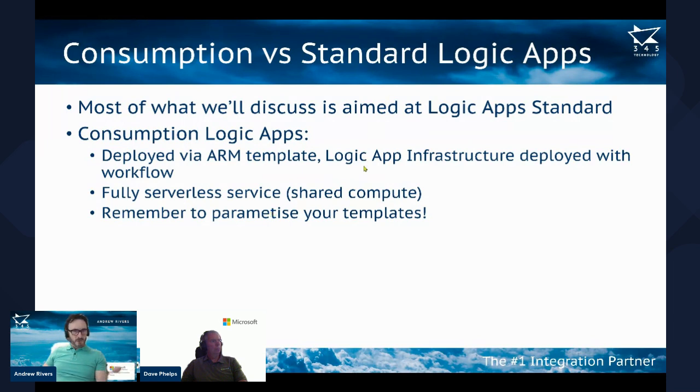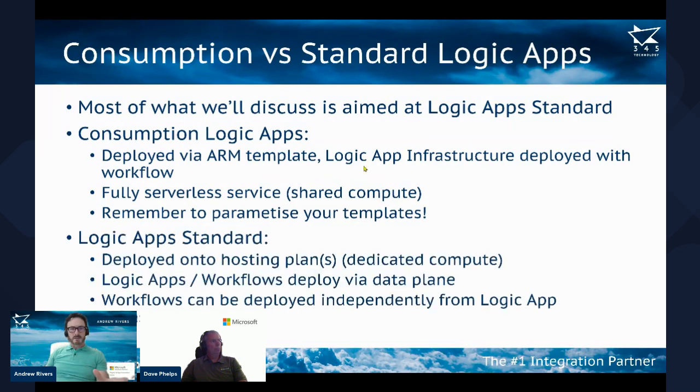That's just a bit of a nod to Consumption, but what we're really going to talk about mostly today is Logic App Standard, and those are deployed onto hosting plans, which is dedicated compute, and that deployment happens via the data plane. So again, you've got the management plane for actually managing things in Azure, but you've got the data plane, which is where, for databases, the data lives, and you can secure those separately. You can't necessarily see the data plane from the Azure portal.